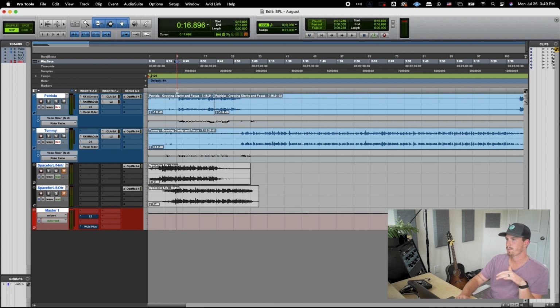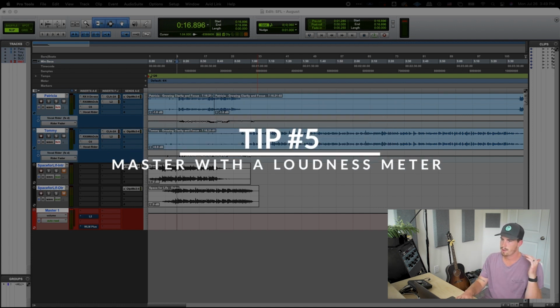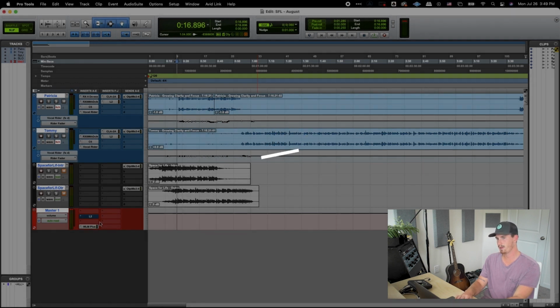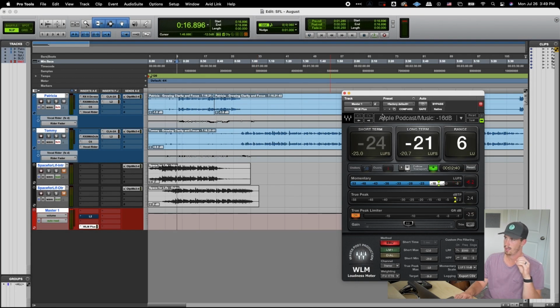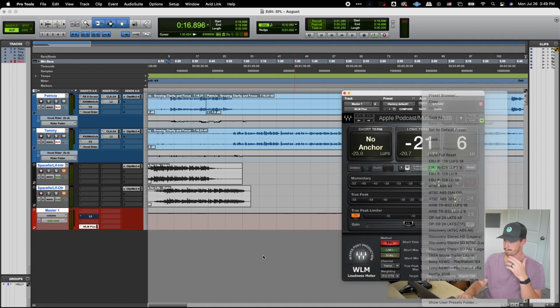Now, the 5th tip is mastering with a loudness meter. So I'm going to open up the master channel, and the first thing I'm going to do, at the end of the chain, is put in the Waves WLM Plus, the loudness meter plus, which I love. With it, you can open up a setting that's already set for Apple Podcast and music.